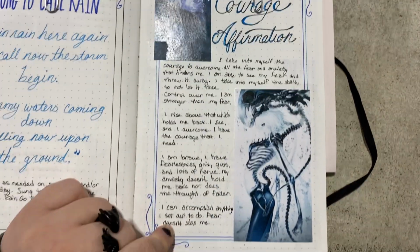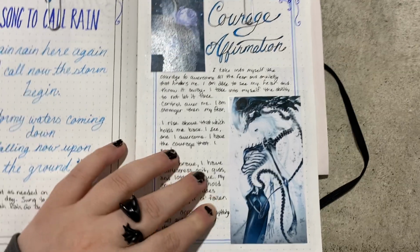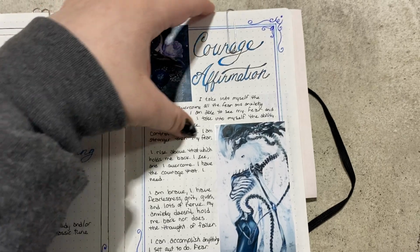This is a courage affirmation. I don't need it that much, but every now and then, so kind of like to boost my confidence in certain things. So that's there.